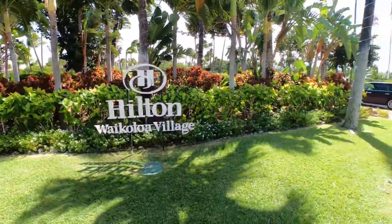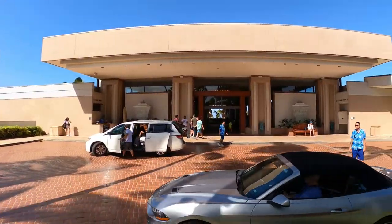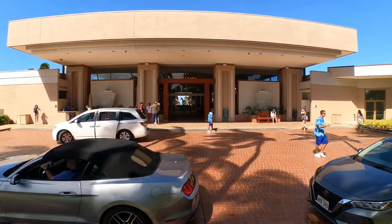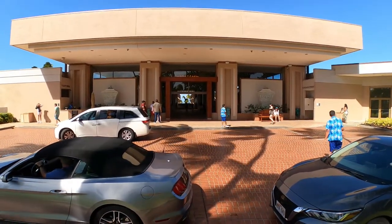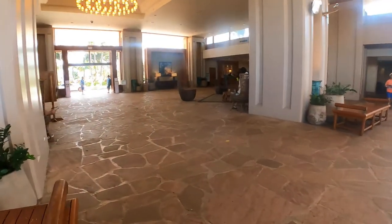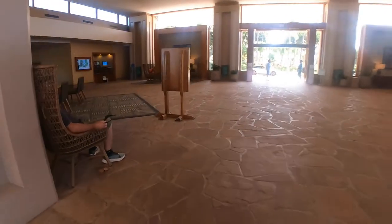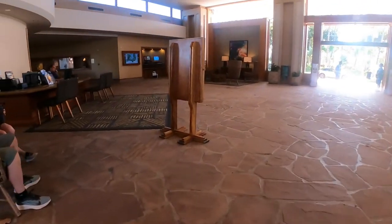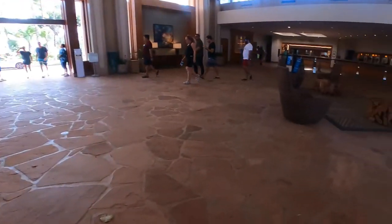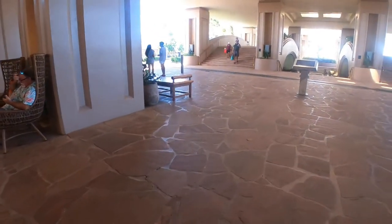The Hilton Waikoloa is on the north side of the island. So, not a lot here, except the different developments. We arrived to a busy driveway, but not so busy atrium. The atrium of the resort is large and inviting, and there were plenty of people there to help you check in and get on your way to your room.